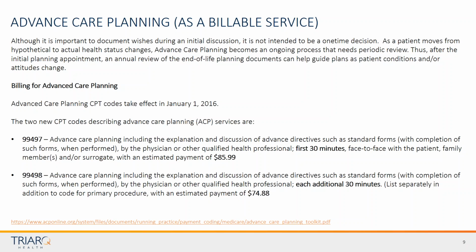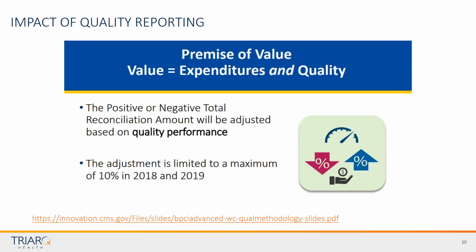Even if you do bill the 99497, you're going to want to go ahead and submit the 1123F that indicates the care plan was done. You won't get quality credit otherwise, which doesn't make any sense to me. It seems like they ought to be able to figure out from this CPT code that you should get credit for the quality measure as well, but they don't work that way. So you'd still have to submit the 1123F. So that's the advanced care planning.